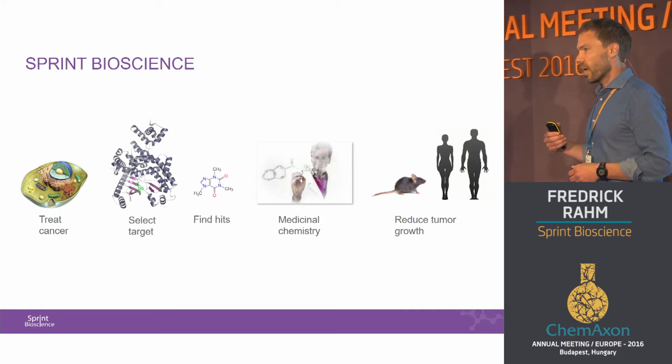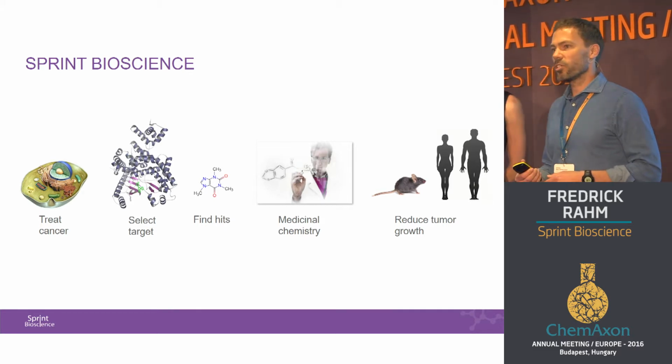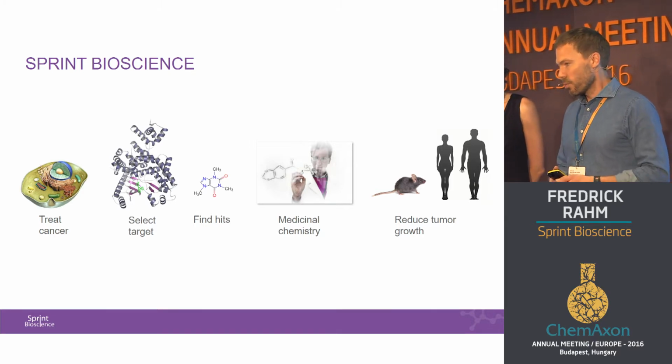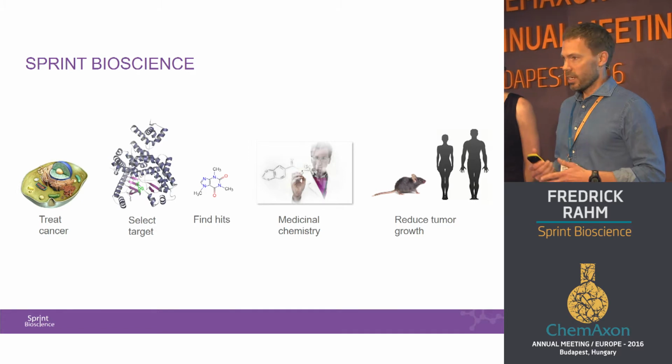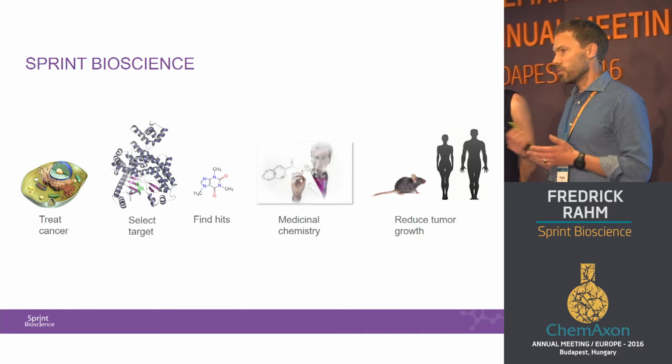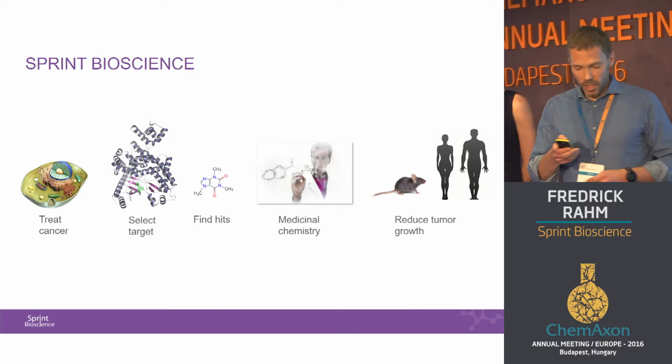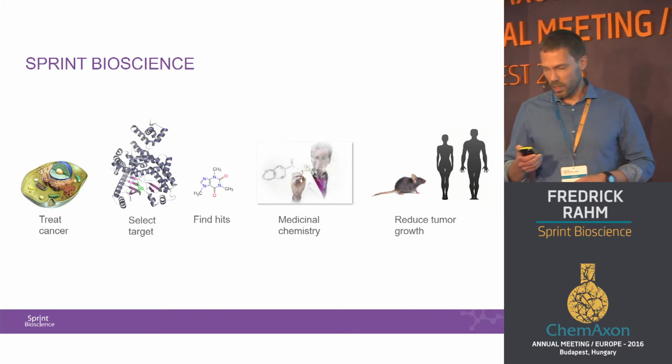But then, of course, we also have biochemistry and cell biology to have target-related assays so we can drive the project forward. But when it comes to ADME profiling, all the in vivo work, selectivity assays, we do that with collaborators and CROs. And as you can see on this slide, we don't have a box for IT.